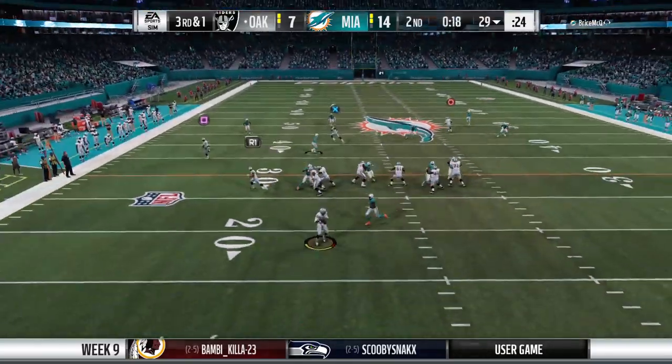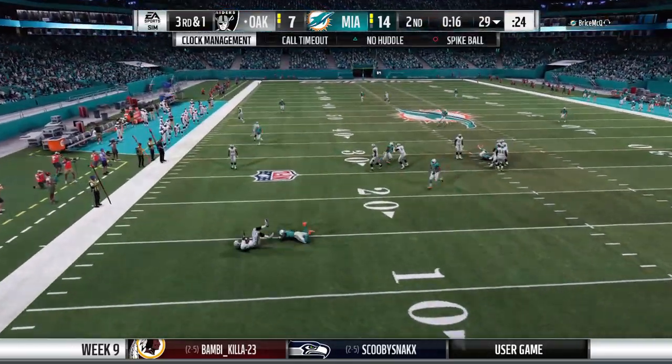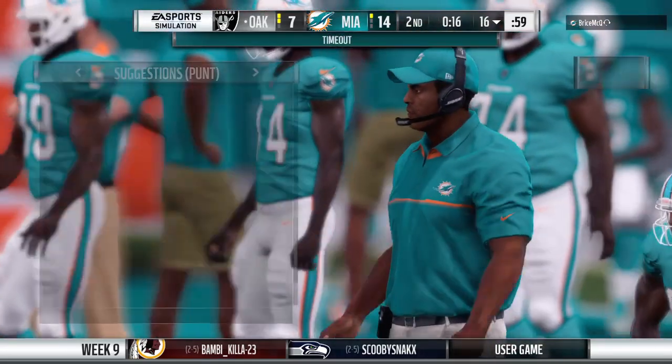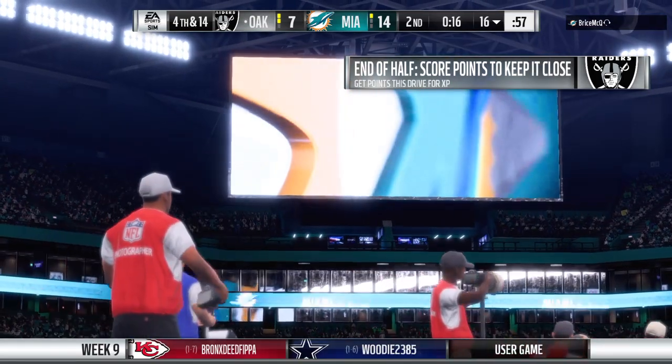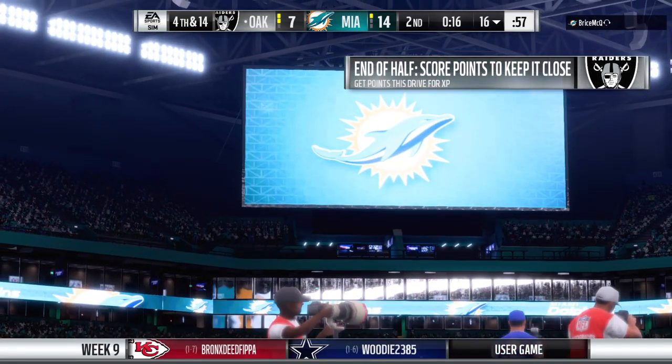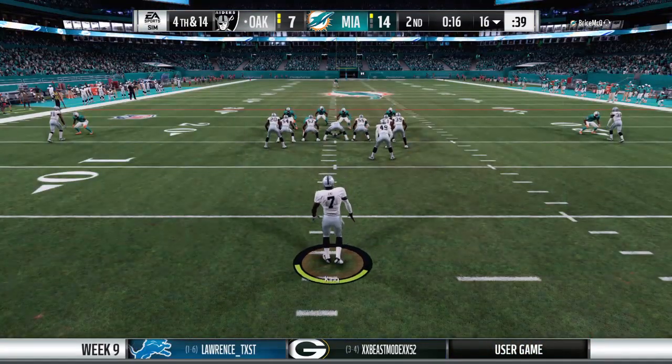Off the play fake, he'll look to throw. Out. And no escaping this time as he'll go down. They got him for a sack. Now the Dolphins are going to take another timeout here. So that means they're down to 1 remaining here as we head toward halftime.